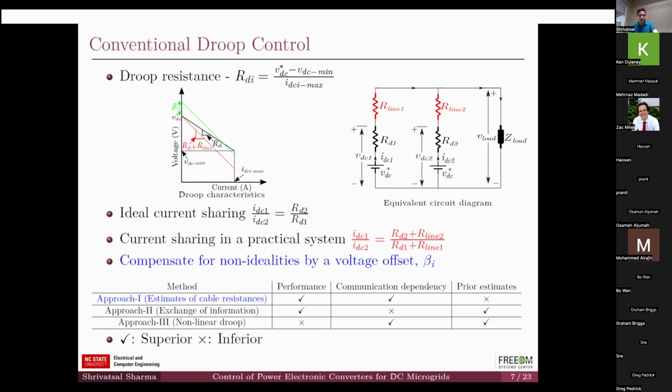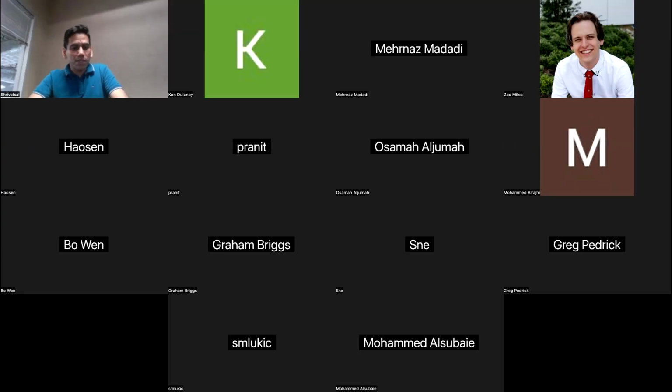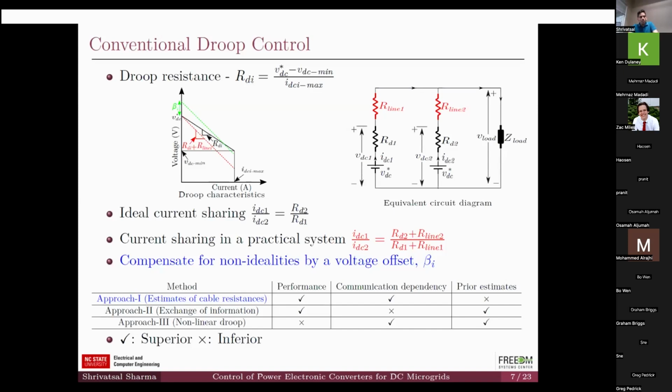It could be done in multiple ways, and I'm classifying these methods into 3 categories. In approach 1, since we have a rough idea of the cable resistance that we are using, we know the cable length and can obtain the cable resistance, we use the estimates of those cable resistances to estimate beta I. In the second approach, we don't use the estimates of cable resistance, but we exchange some of the converter related information between the converters, or the bus voltage information to all the converters, to estimate beta I dynamically. And in the third approach, we don't limit ourselves to a linear group approach, which is shown here on the figure on the top left, but we could form a non-linear group where the variation of the reference voltage with current is a non-linear function. So these are typically the three approaches that have been studied in the literature.